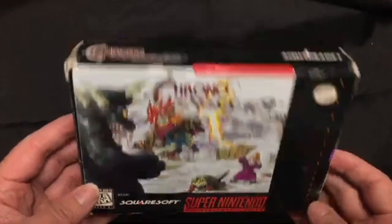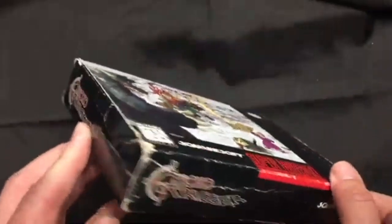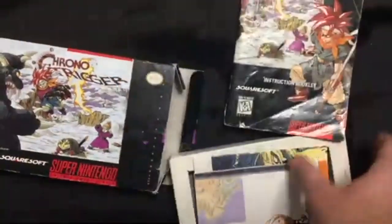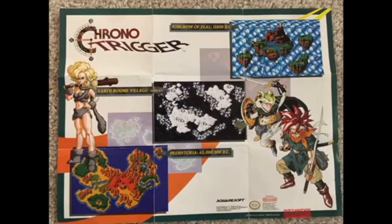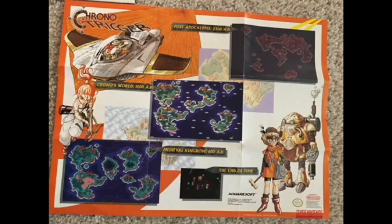Then we have Chrono Trigger. This is footage from last year's one because I'm having a friend borrow my copy of it. He's a good friend, so yeah. But I'm glad to have this one complete. And here are the posters. There's 2 posters in there, double-sided.